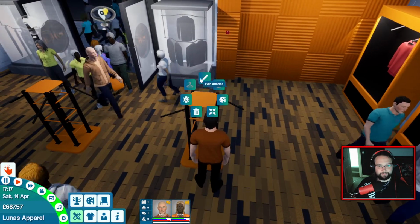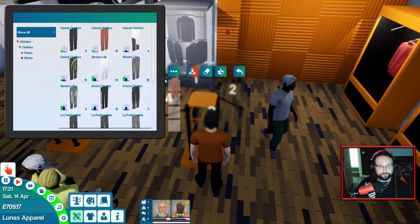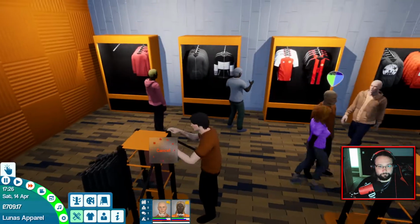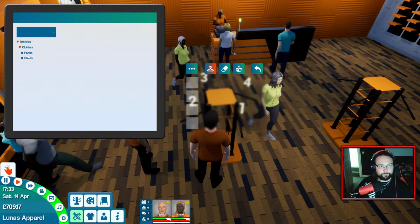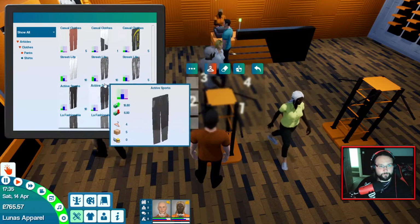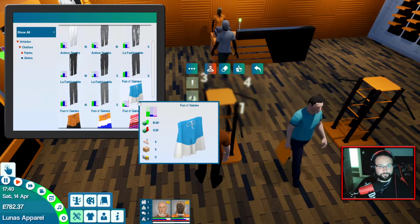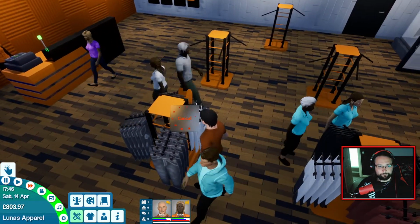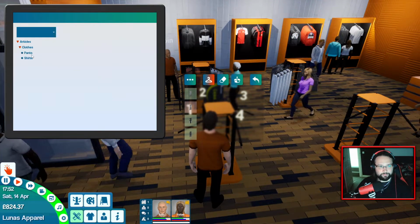Okie dokie. Right. Clothes, pants. We're going to have casual, casual, casual, casual. This one's going to be street life one. Pants. Street life, street life, street life. And then there was some shorts, wasn't there? Street life. Thank you. And then we've got sports attire.